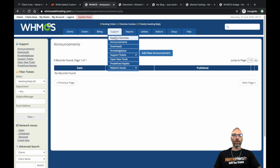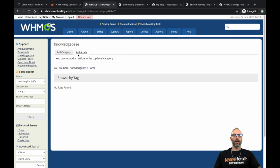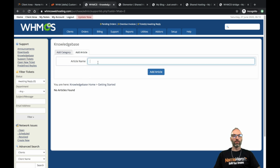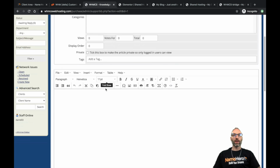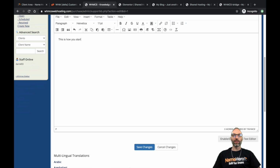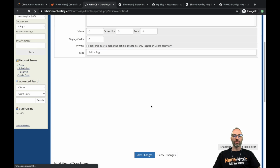But also I go to support, you'll see knowledge base. So here, if I click add article, this is where actually I have to add a category first. So you could add a category, say getting started, add category, then add article. And see, this is a great way to connect with your customers, but also to cut back on them asking you questions by just typing out your articles here. So you would just type in, I'm just using a quick demo, obviously. I can save it. Now, if I go back to my site, actually, let's make sure I click publish.